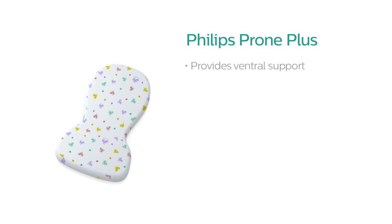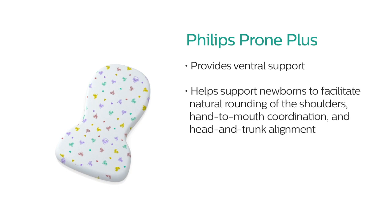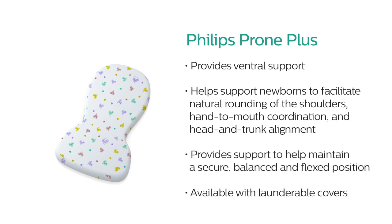The Prone Plus provides ventral support to infants with a comfortable hourglass-shaped pad. It helps support newborns in the proper prone position by using gravity to facilitate natural rounding of the shoulders, hand-to-mouth coordination, and head and trunk alignment. It also provides standard and consistent prone support while helping to maintain a secure, balanced, and flexed position.